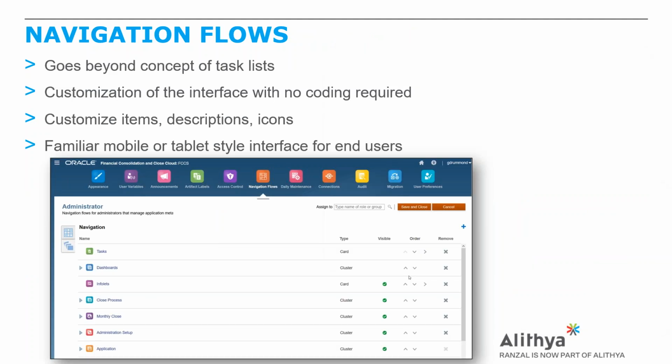In addition to that, you can really customize the interface. These are called navigation flows. So in HFM, you might have what's called task lists that you might set up for users. This goes basically beyond that because you're customizing the user interface. Again, no coding required. You're just assigning, like you can see in the screenshot, an icon for the task that you would like to use and a name for it.